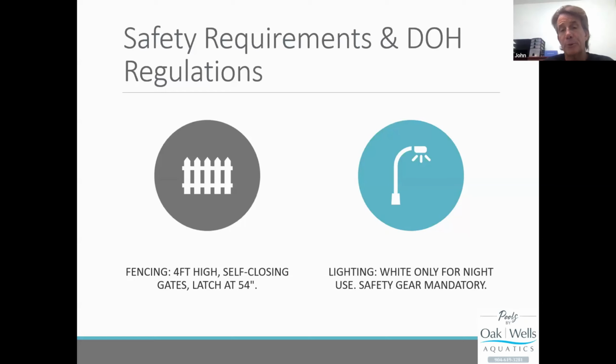Safety equipment on the pool needs to be kept up to date and needs to include a shepherd's hook with a non-telescopic pole. It has to be a fixed pole. There must be a throw ring with 50 feet of cord. In some cases, depending on the size of the pool and the size of the pool deck, you may have to have more than one safety equipment station.